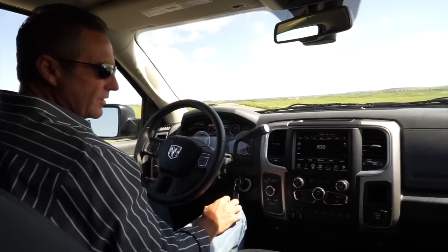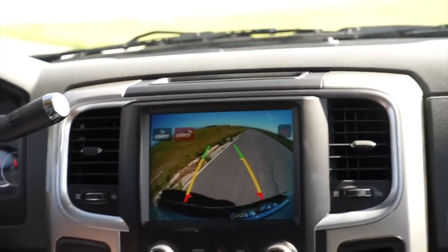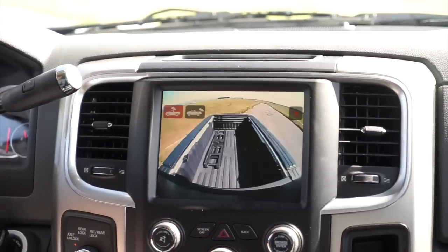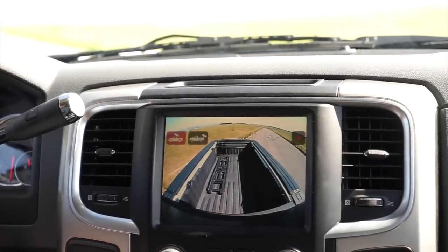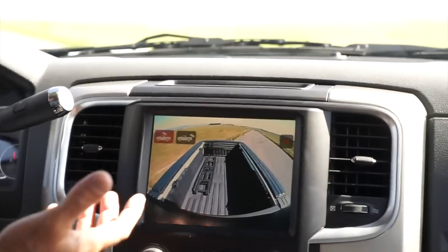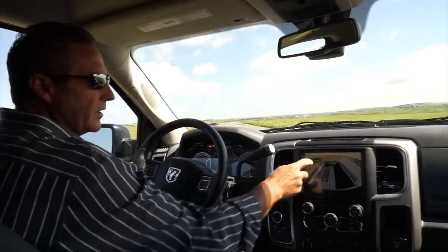One of the cool features though that it does have is I can hit rear cam, and right now I can just look and see where I'm headed. I'm not even in reverse at this point, but I can still see where I'm going. Or if I want to check cargo as I'm going down the road, this particular model has the optional camera. I can look at what's going on in the bed of the truck while I'm driving down the road, which is a cool feature. If you want to say, wow, did my load shift? Is something going on there? You hit that camera, you can check even while you're going down the road.